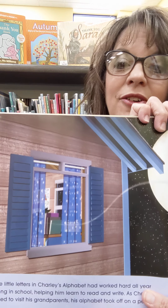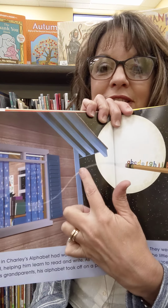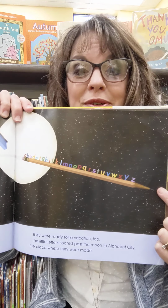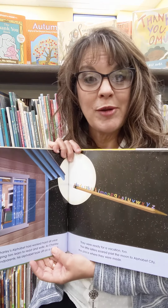You can see in the window, can you see where the letters came out? You can see their trail, and they're on a pencil, and they're flying past the moon. And they're going back home for vacation. Have you ever thought about letters taking a vacation? These are all the little letters. They're not the big letters. Can you see them in the picture? All the little ones.